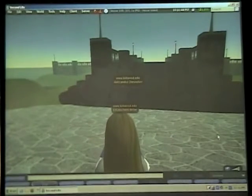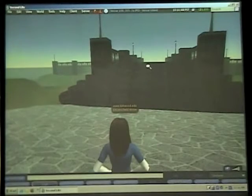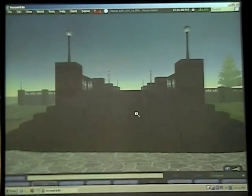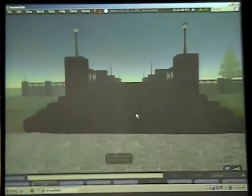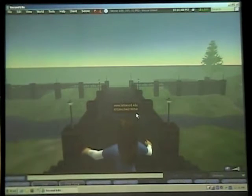It was $25 US, whatever that translates into Linden dollars. And the idea was we wanted to have a place we thought where we'd have rooms where we could create rooms and places for people to sit and enjoy and sort of experience Second Life.